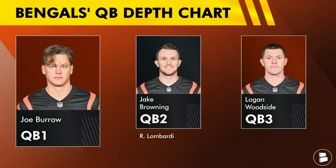Here is that quarterback depth chart. Really no surprises here. Didn't have to make any adjustments to this one. Burrow's obviously your guy, and Browning's going to be that quarterback 2 spot. As far as if Lombardi can challenge Woodside for that 3 spot, I really don't know, to be honest with you. I wouldn't expect it. I think the Bengals obviously offered Woodside a contract over the offseason, so I think they would like to see him be that third quarterback for Cincinnati this year. But not much to say about this room. Pretty much set in stone to this point.